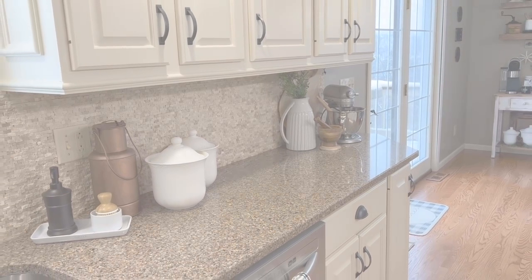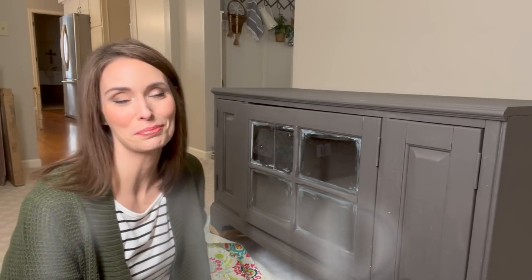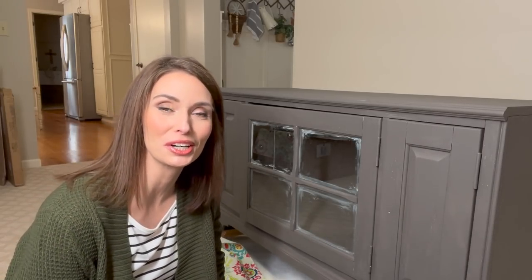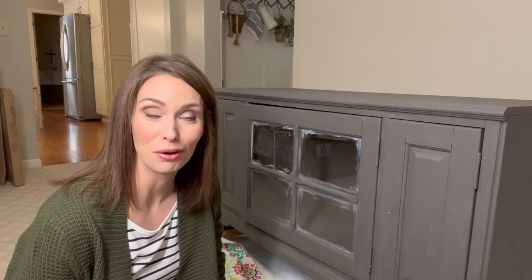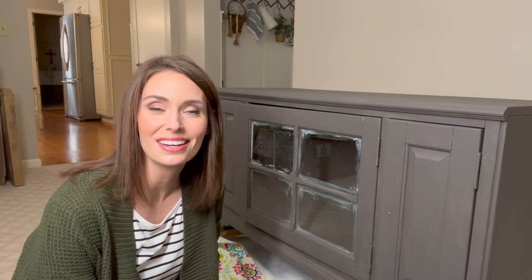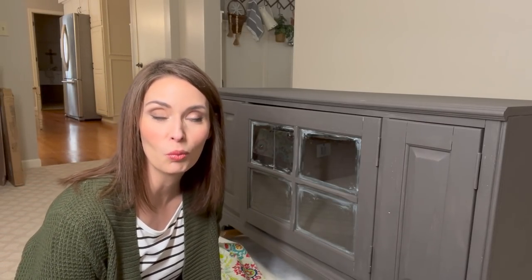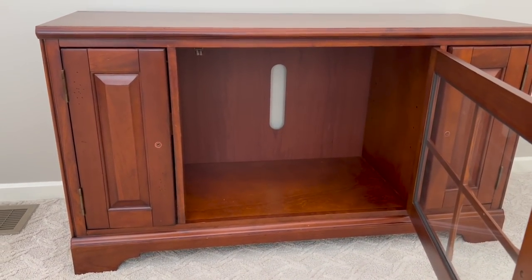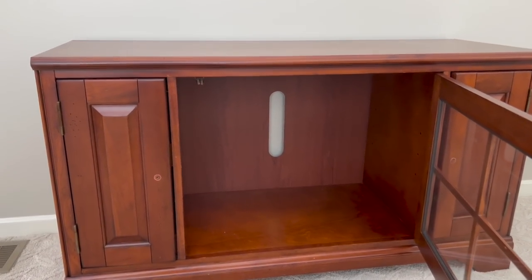Okay, so here is the cabinet that we'll be using here in the office, and I'll go ahead and share a little bit of the story of how it progressed into this. But at first, I started with a very traditional looking cabinet. So of course I wanted to make it more modern.